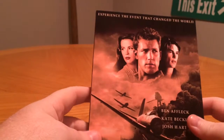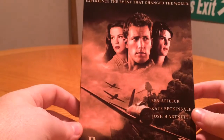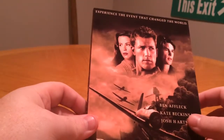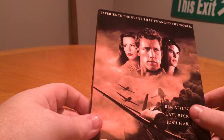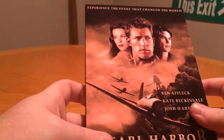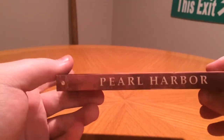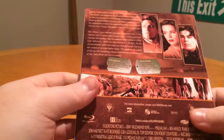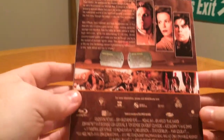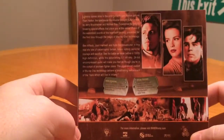And the next one, as I said, it's another Michael Bay film, and that's Pearl Harbor. I know that this gets a lot of hate, but I highly enjoy it. And I love Kate Beckinsale and Ben Affleck, obviously when he was younger. And I really heard a lot about Josh Hartnett here recently. But there's a spine. It's got a really cool dark brown looking tone to it. So that's Pearl Harbor.